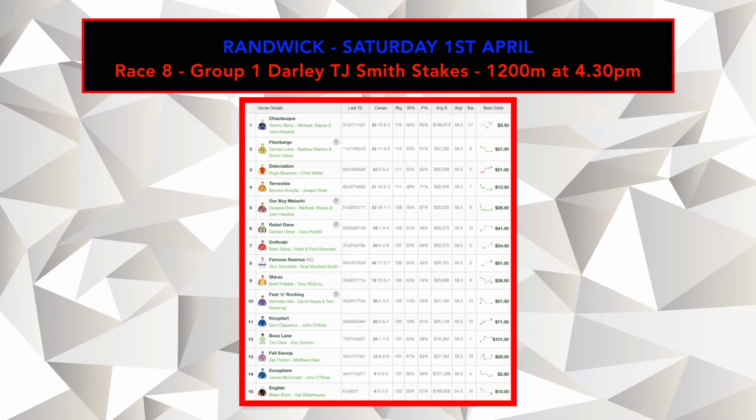English, I don't mind English. Came 6th in the Galaxy over 1100 metres. A bit disappointing, sort of, but I reckon it could go that extra 100 metres and win. So I do like English. It is a good horse.